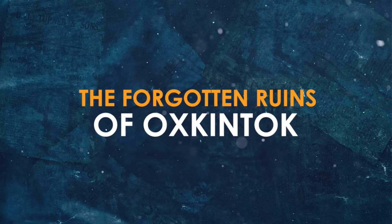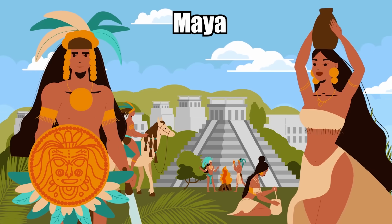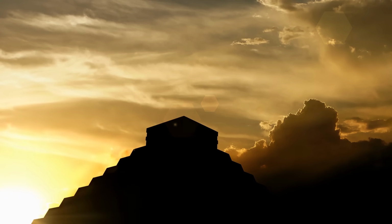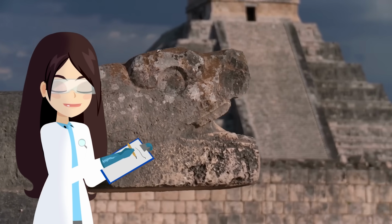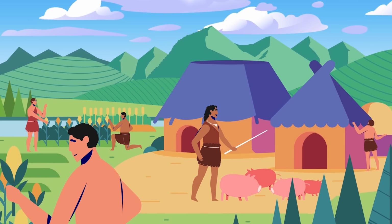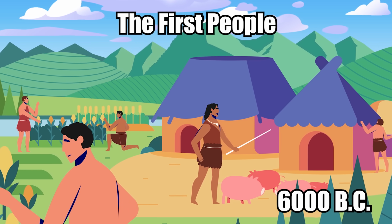The forgotten ruins of Oxaca. The Maya could be much older than we thought, and they are already old. What many don't realize is that the history of the Maya began upwards of 8,000 years ago. This isn't even a secret in the scientific community. There is a period of pre-Maya civilization known as the First People period, which started in 6000 BC.